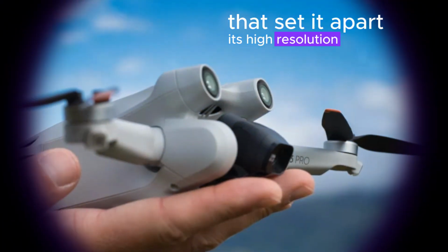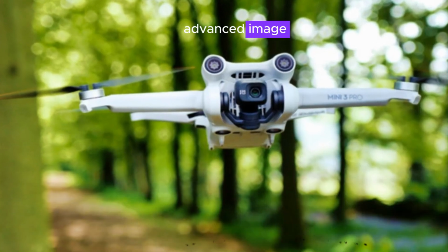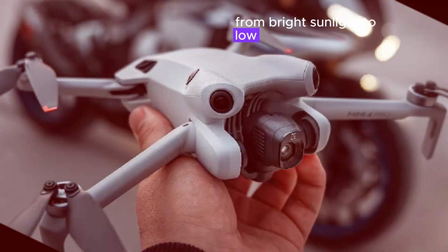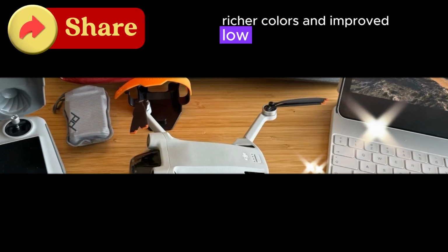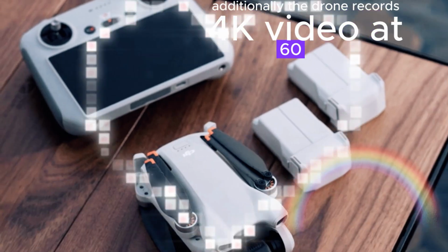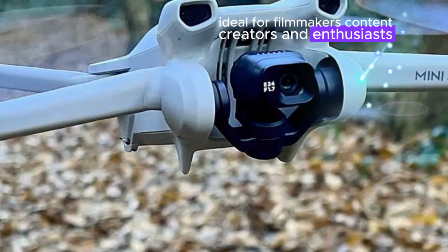Its high-resolution sensor captures stunning images and videos with sharper details and enhanced clarity. Advanced image processing algorithms ensure superior performance in diverse lighting conditions, from bright sunlight to low-light environments. A larger 1-inch sensor provides a wider dynamic range, richer colors, and improved low-light performance, perfect for capturing dramatic landscapes. Additionally, the drone records 4K video at 60 FPS, ideal for filmmakers, content creators, and enthusiasts.